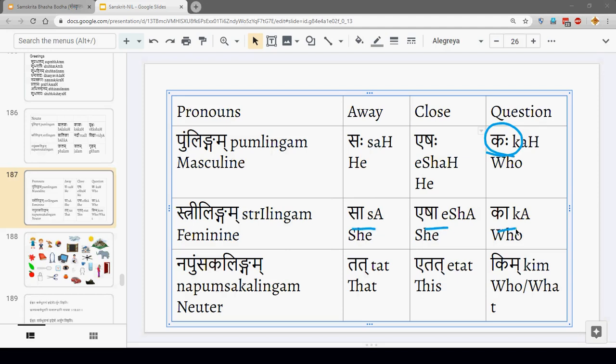Similarly for strilinga words also. For example, ratrihi is a strilinga word. Ratri means night. Ratri is a strilinga word, so we use sa with the ratri. Sa ratrihi means that. In English it becomes that, right? Because usually we don't use the she with the night, but in Sanskrit, because ratri is a strilinga word, we use sa ratrihi, meaning that night, esha ratrihi, this night. For the question which night, we use ka ratrihi.